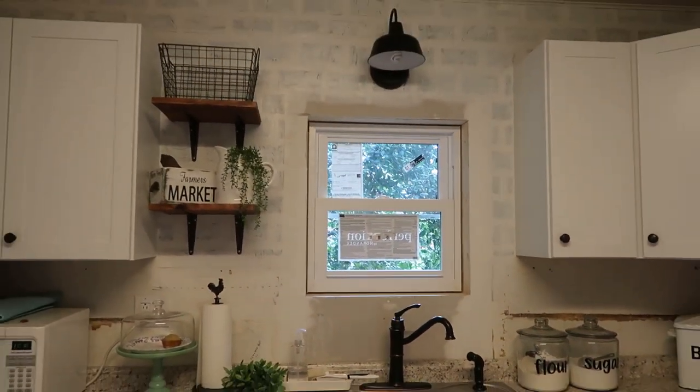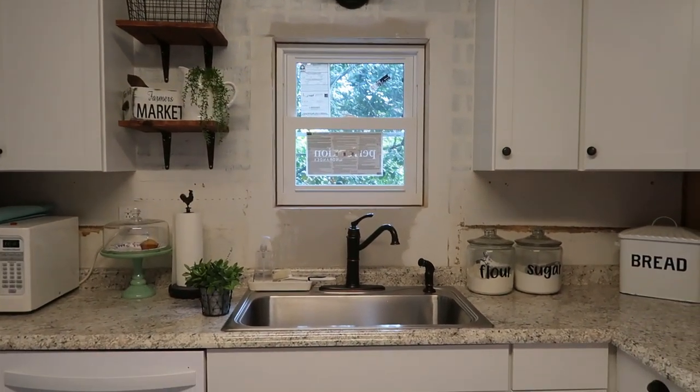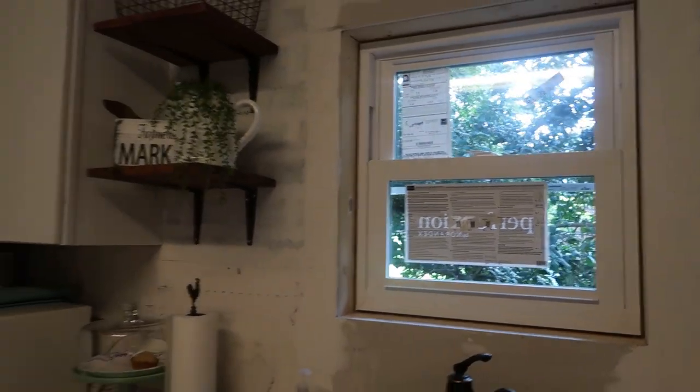But there's a little look at it. We have to obviously do the trim and all that. They're still working on it, so you can see it was just set in, but I'm gonna actually have a little ledge there, which will be nice. So there's just a look, and I guess I'll show you again when they're totally finished.